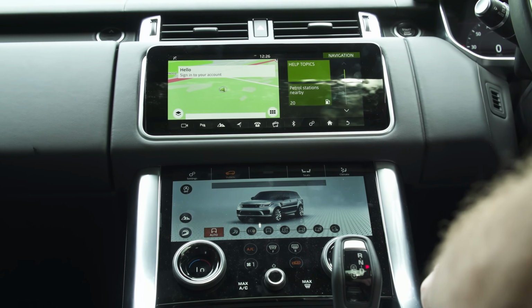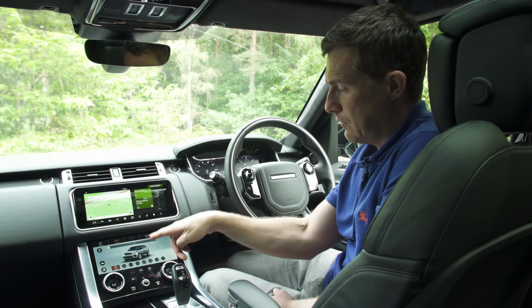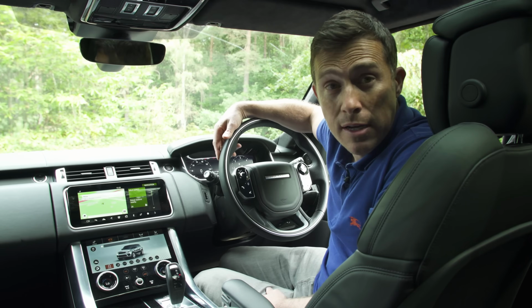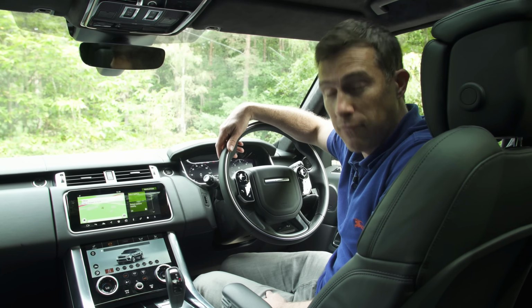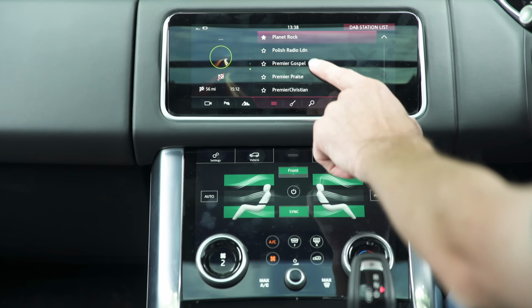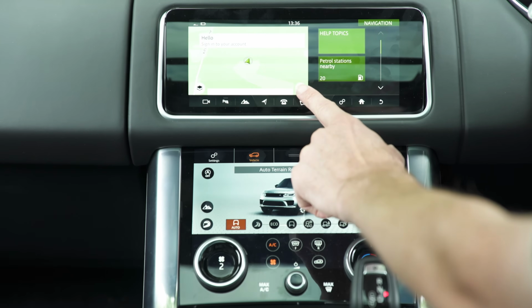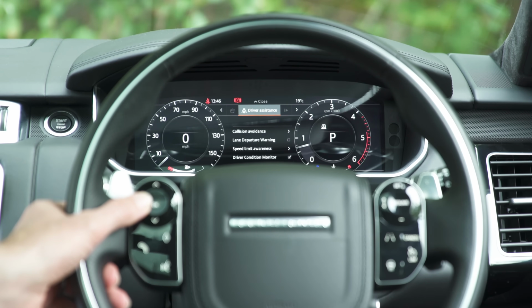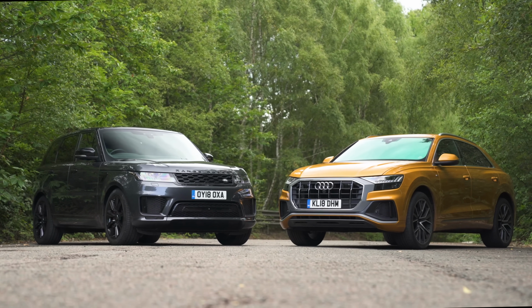The thing that dominates the cabin though are the new touchscreens, which are from the Velar. So you've got one up there for main media stuff, one down there for your climate control, and a digital driver's display as well. Looks like Range Rover's moved into the 21st century. Finally. The system is alright, but the menus just aren't quite as logical as the Q8's. Also, the screens don't seem as sharp either, especially the digital driver's display, which just isn't as slick to use as that in the Audi. As a result, the Q8 just edges the Sport for tech and luxury.